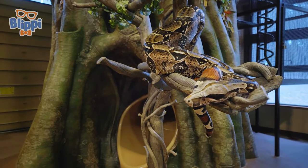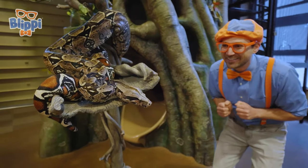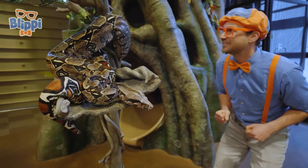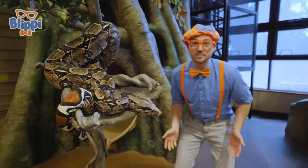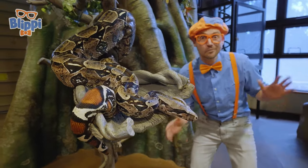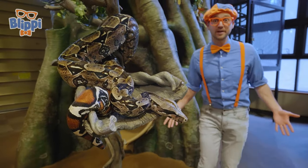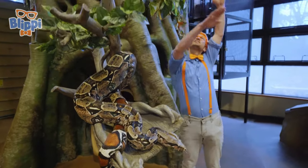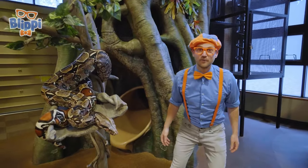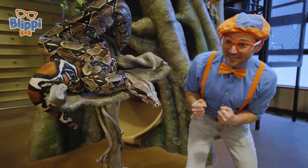Look at her just wrapped up in a tree like this, all comfortable. Hello. I hope she is having a great day. She is so big. Right now, she is about 7 feet long, that's about 2.3 meters. But she actually gets a lot bigger. She can get about 12 feet long, that's about 4 meters long. That is so cool!